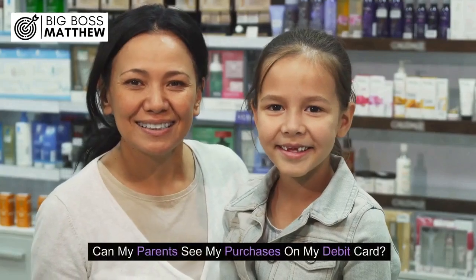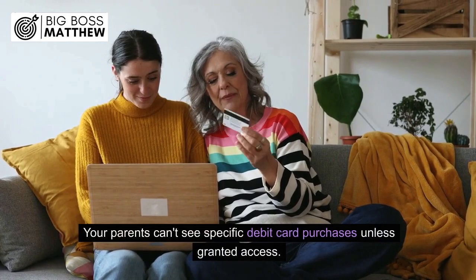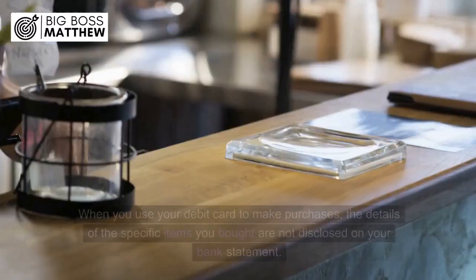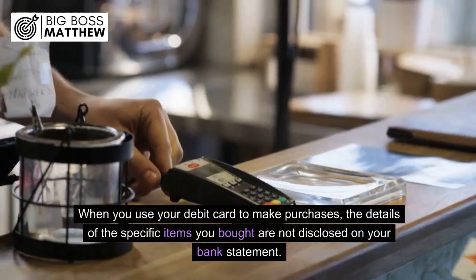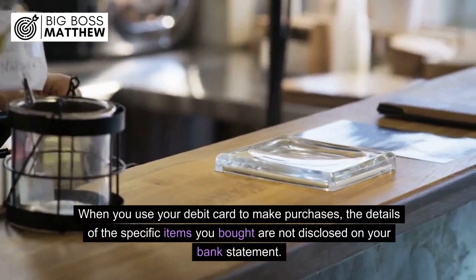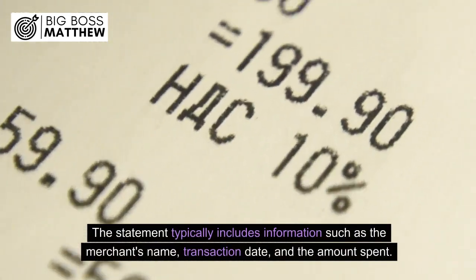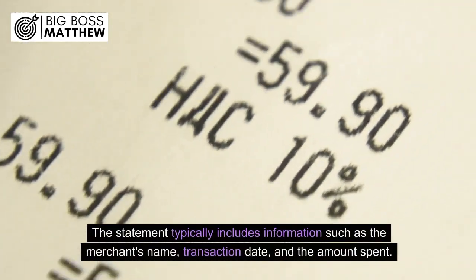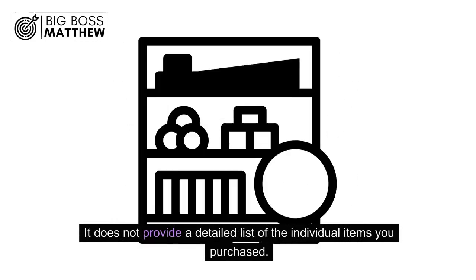Can my parents see my purchases on my debit card? Your parents can't see specific debit card purchases unless granted access. When you use your debit card to make purchases, the details of the specific items you bought are not disclosed on your bank statement. The statement typically includes information such as the merchant's name, transaction date, and the amount spent. It does not provide a detailed list of the individual items you purchased.